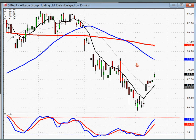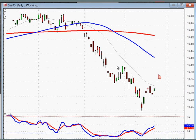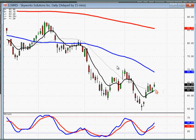Let's see. Bank of America. It's such a stodgy stock to trade. It has a little kicker signal. You can be buying it. Just don't expect any real hefty returns out of it. And I think we did. I know we didn't do Skyworks. You stay long on this one since your doji gap up. I'd also look for the 50 right here.